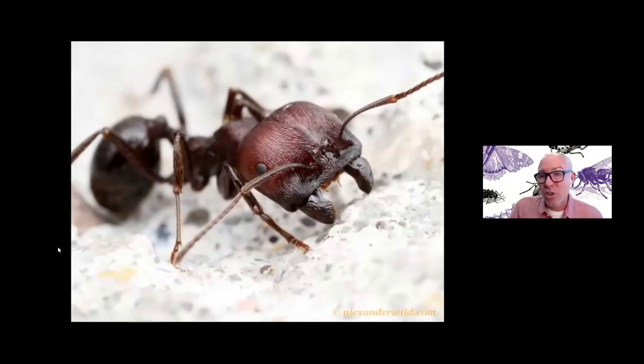And one caste of the harvester ants, their job is to grind the seed into flour. And so they've got these gigantic heads full of muscle that they use to work these mandibles, like crushing, grinding mills. They can mill that grain into flour to feed the developing young. So they look like guards. They're called guards, but they're not really guarding anything. They're just waiting for their chance to grind up some flour because that's their thing.